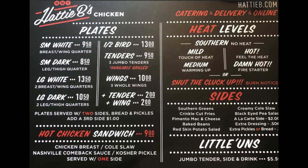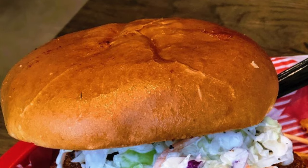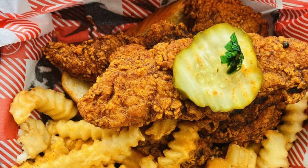I mean, you can't really go wrong with anything you order. Just know your spice level because things can get real hot. But y'all, this food is so good and I love me some chicken.